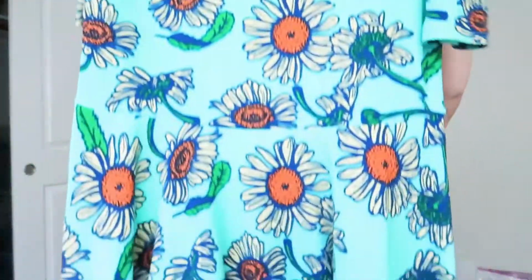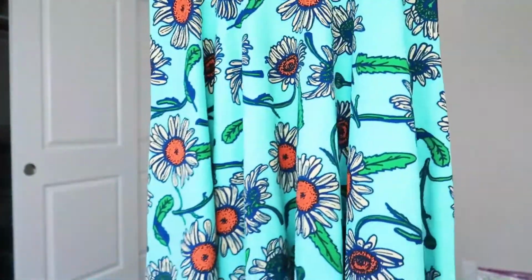Another LuLaRoe dress. I couldn't say no to this one because it was so pretty, and this was an extra large. And this is just another really pretty kind of design. Sometimes LuLaRoe has the weirdest designs. I don't really like to pick up their geometric print. But when it comes to their floral print, I'm down for it.